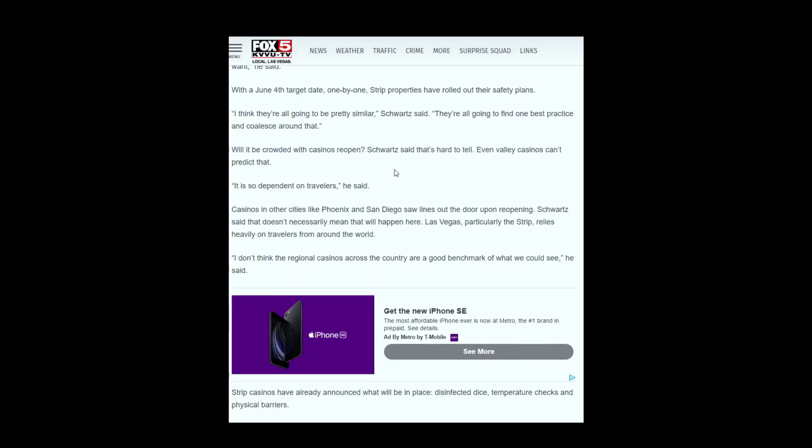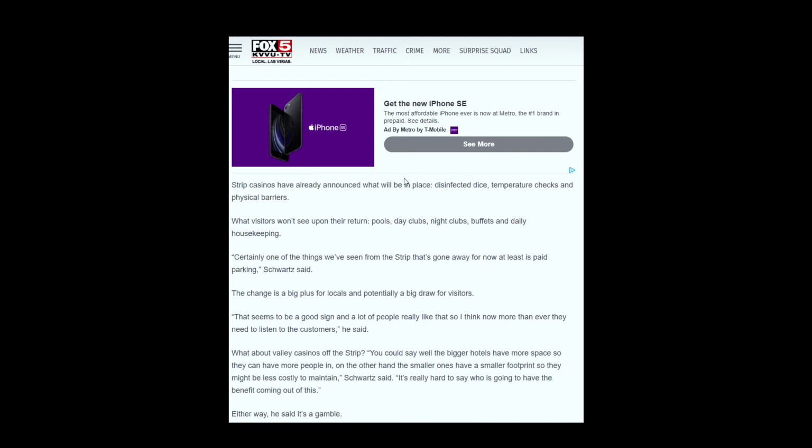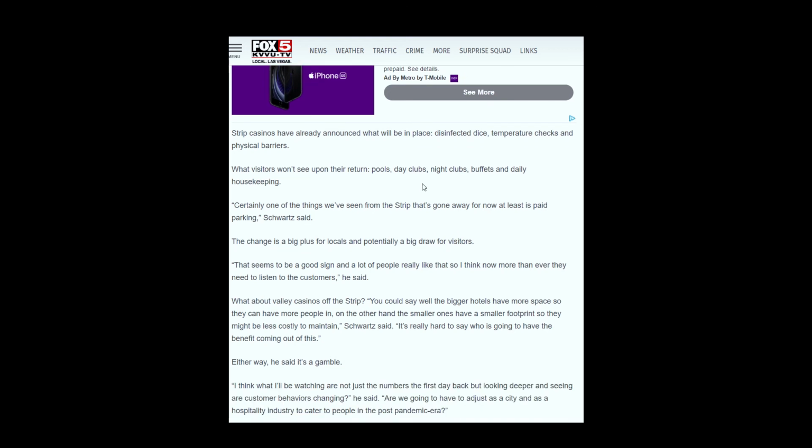A good friend of mine from the lake is one of their head maintenance guys out there, and he's been very busy putting in all these plexiglass dividers between the players and the seats. We'll see how people like it. If you're a gambler, it won't really matter, but some people just like going in there and talking. This is part of our culture here in Las Vegas. You've got to get into the casinos, even if it's just to go to a restaurant.